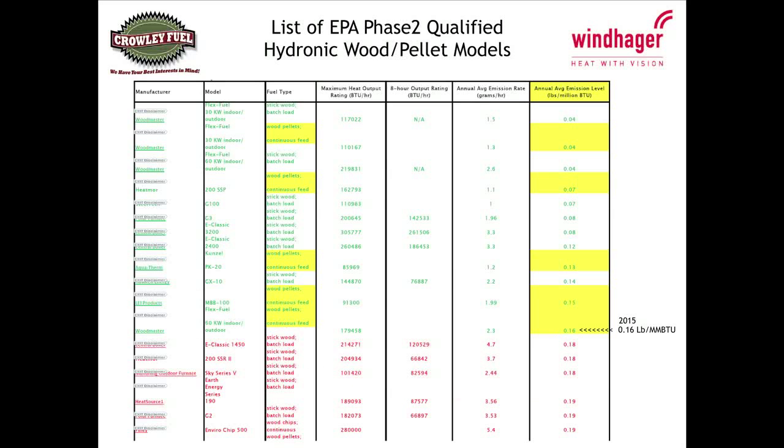If you go slide down, this is a list of currently certified EPA or qualified EPA hydronic wood and pellet boilers. It's not very clear, sorry, but the best ones are around 0.04, so that's about double the one you see here, and there's only a few. And then after 10 appliances, you are already at 0.16. So that's going to be the new requirement, I believe. Next year, there will be the new requirement. So the tougher you set those regulations, the more you're using your fuel source. The more you get out of it, the more money stays in your house to heat your house and keep you comfortable.